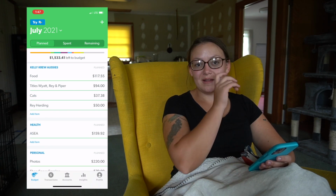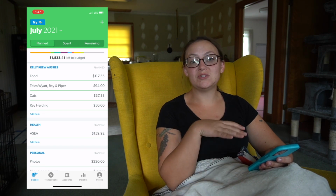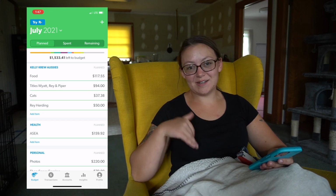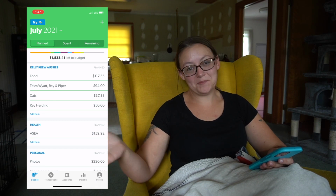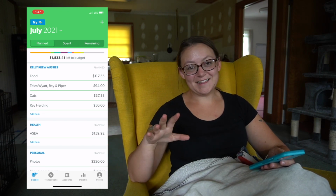Now, dog food, last month we only put in like $50.99 on dog food. That's because we were going to do more raw feeding with some of the products we have here on our homestead. Going back to the extra income that we made from the homestead this month, we sold out of most of our extra products. So I had to go and buy another bag of dog food. So that is in there.